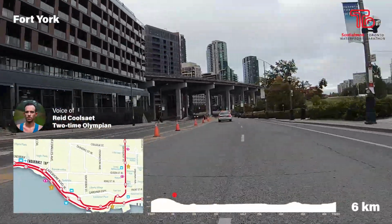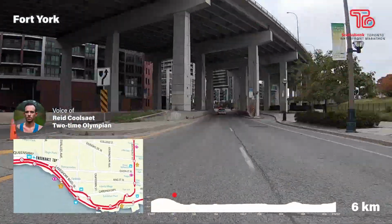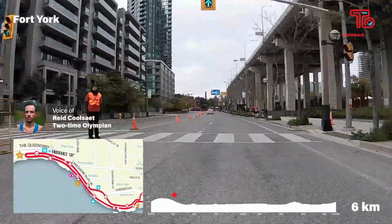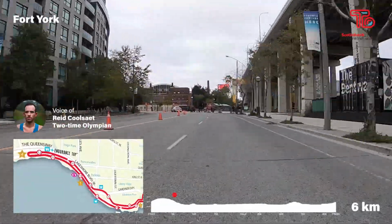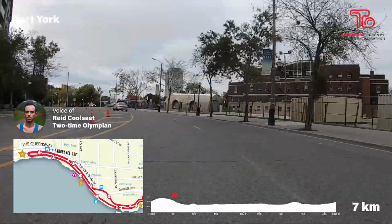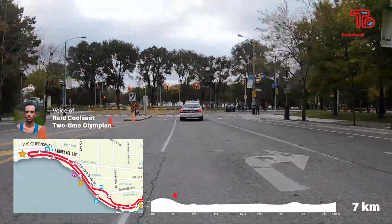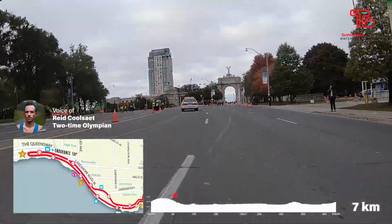And then you will make a right onto Fort York. You'll be passing the historic Fort York, which was a battle site of 1812. You won't really be able to see it. I've never really spotted it as I'm running the race, but it's there. And then you'll keep running downhill until you get to Lakeshore.